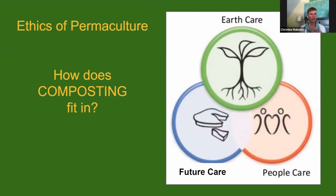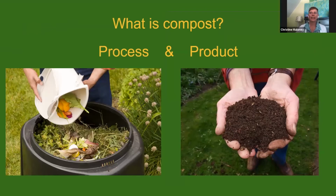So compost in and of itself is two things. It's the process of taking your food and paper waste, so it's a process, it's a verb, it's something that we do. And then it's also the product. It's the finished product of what we can hold in our hands and then amend our soil with. So it's these two things that we use this word for.